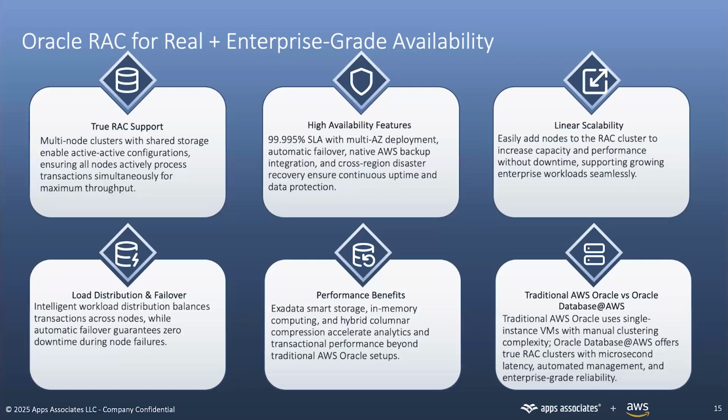So yeah, Oracle RAC for real, right? We get enterprise grade capability with true Oracle RAC and Oracle RAC support in AWS. We as AWS customers have not had that till this service went GA. We've kind of made do with other solutions that worked, but I was always running our business at risk in terms of, am I going to get support from Oracle? What if something happens? Is Oracle going to support me?